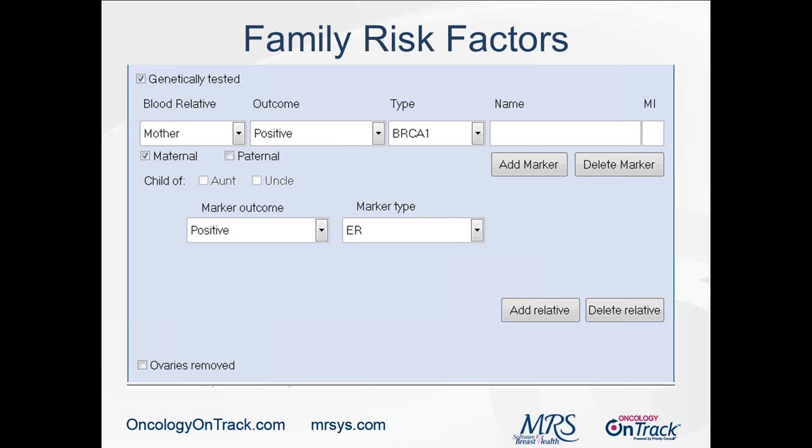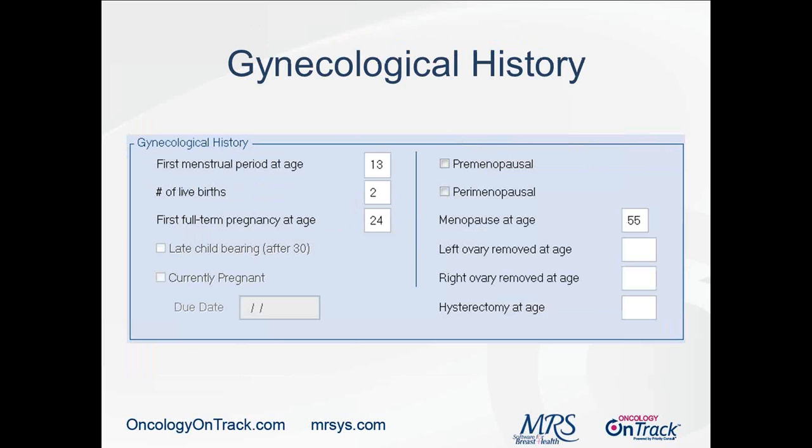Genetic testing for family members is entered here. We collect the type of gene, the result, whether it was positive or negative, because it's important to know if that patient was tested, if they had a negative result, and if marker information is available, that information can also be entered here. This is the area where the gynecologic history for the patient is collected.